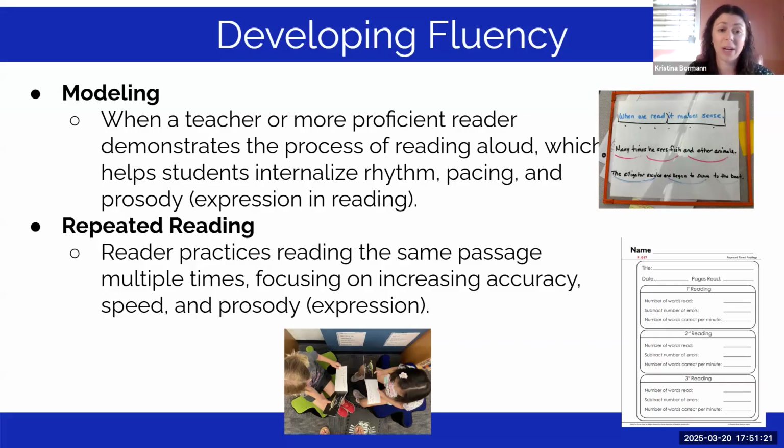Modeling is the first one. One of the most significant ways to improve fluency is through modeling, where the teacher or a more proficient reader demonstrates the process of reading aloud, which helps the student internalize the rhythm, the pacing, and the expression and prosody in their reading. Another strategy is using repeated reading as an intervention, where the reader practices reading the same passage multiple times, focusing on increasing accuracy first, and then automaticity and the way their voice sounds, that prosody and expression.